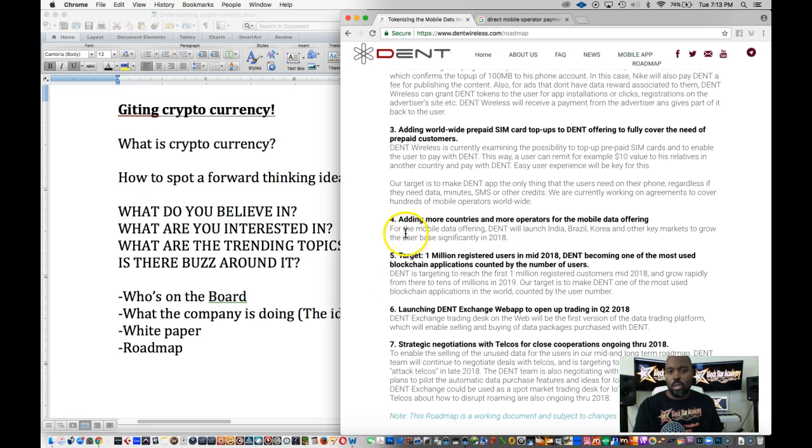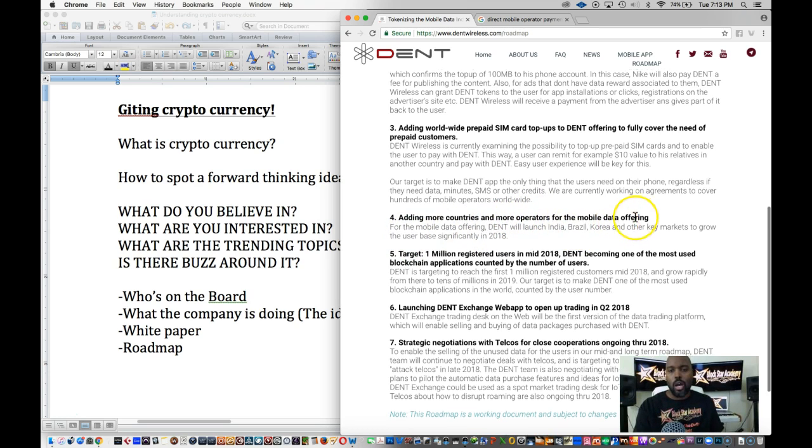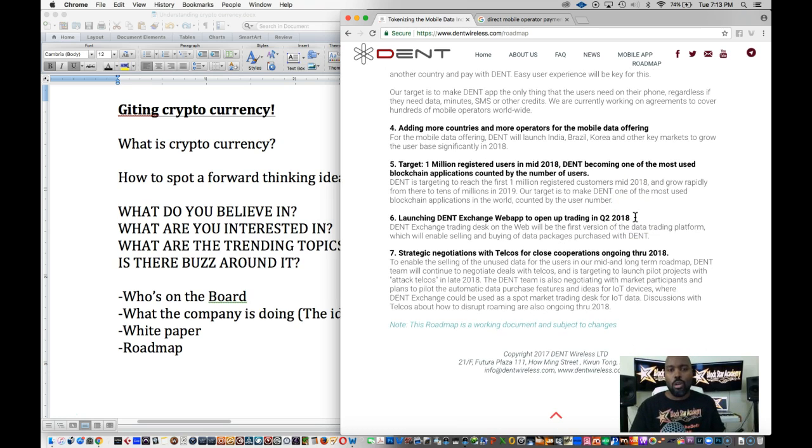Adding more countries and more operators to the mobile data offering. That's what I was talking about before when I said they're going to be adding more countries and more services, more service providers. Target 1 million registered users in mid 2018. Dent becoming one of the most used blockchain applications counted by the number of users. That's huge. That means that what they're going to be doing between now and then is raising awareness, making sure that all of their developers are keeping everything up to date, and that the milestones on their roadmap are actually being hit, and that's huge.